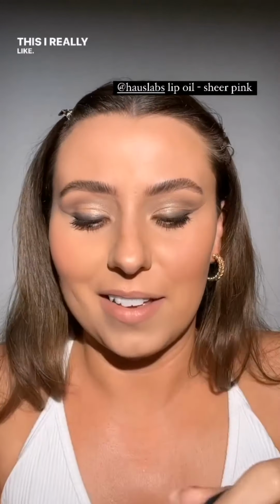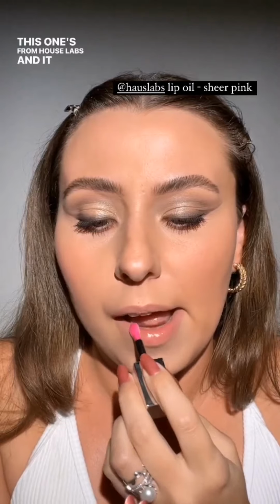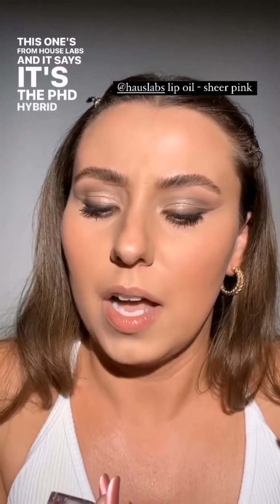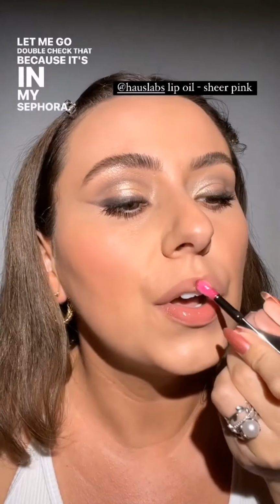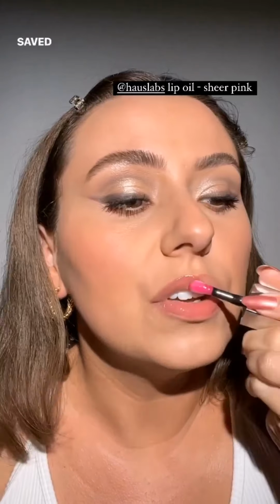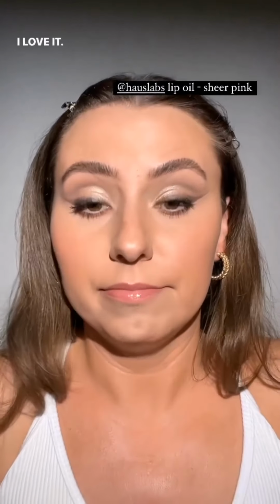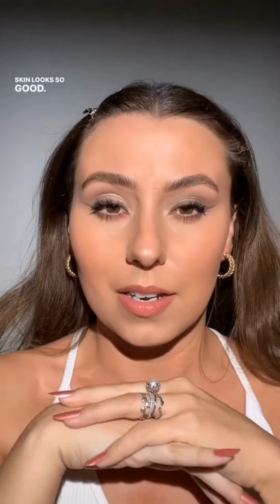This I really like. This one's from House Labs, and it says it's the PhD hybrid lip oil, but I don't know what color I got. Let me go double check that because it's in my Sephora saved list situation. I love it. There you have it. That was easy, right? It looks so good. Skin looks so good. We have built-in bronzer.